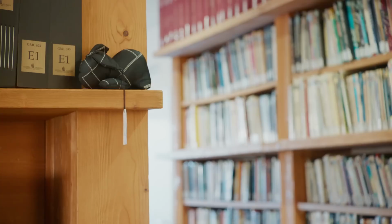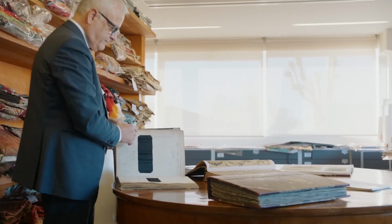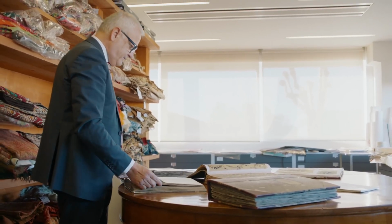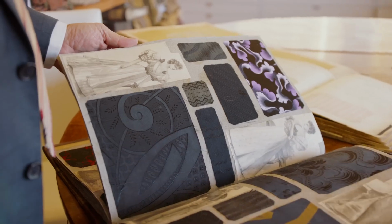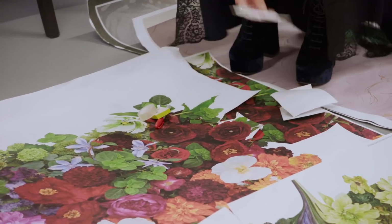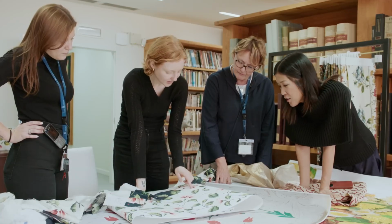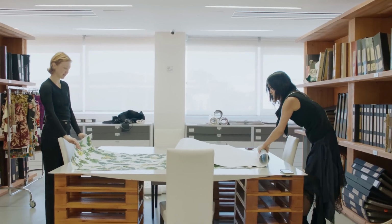Everything starts from this room. I have more than 1,500 books, which are 120, 150 years old. I think it's the favorite room of Laura. It is my favorite room. Starting working. Hannah and I do most of the work that comes out of Italy, like fabric, daywear.